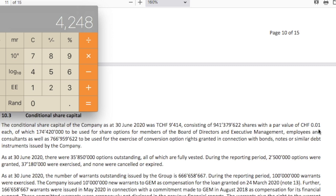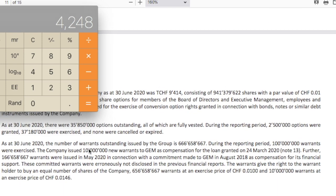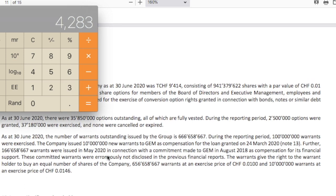And these also had a par of 0.01 Swiss francs. If you add these two numbers together, that'll take you to the 941, the 174 plus the 766. So that's just some details. Breaks it down further. Had 35 million options outstanding. We'll add those in. 35. Probably should have said 36, but whatever.